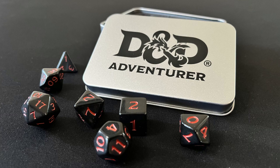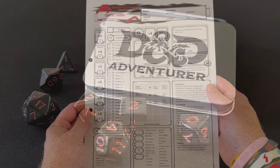Additionally, the dice don't have any kind of D&D branding. A logo on the D20 would have been nice just to make these a little more special. As it is, it's just a set of basic dice in a nice tin. Great value for the cover price though.